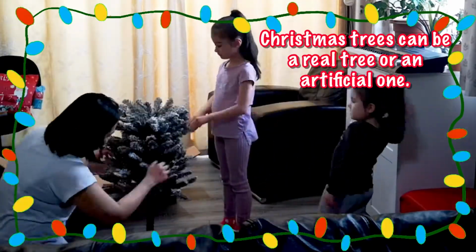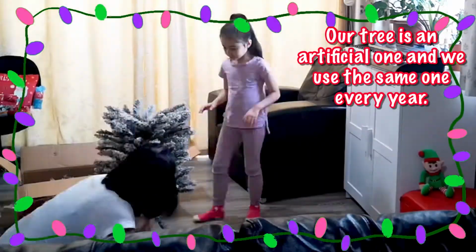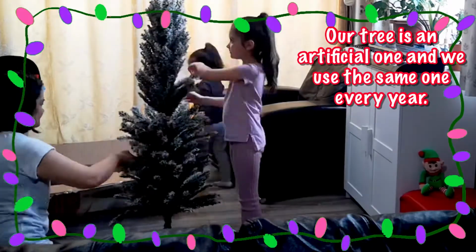Christmas trees can be a real tree or an artificial one. Our tree is an artificial one and we use the same one every year.